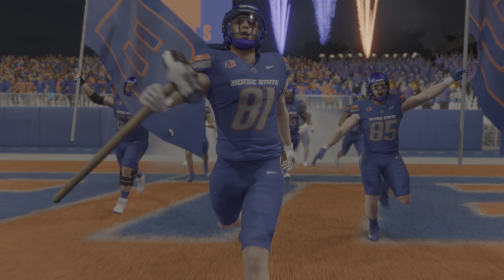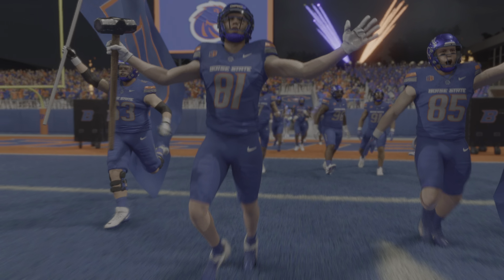Maybe you need a little caffeine, or maybe the sheer energy of this matchup will keep you wide awake, as we know anything can happen when you kick off after dark. As we'll see a team from the Pac-12, the Washington State Cougars, taking on the winners of three straight, the Boise State Broncos, for EA Sports College Football.